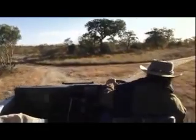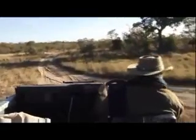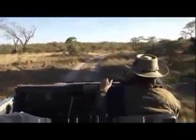Okay, let's look for these elephants. I don't know where they are. They might be on the other side of Rebecca's Road.